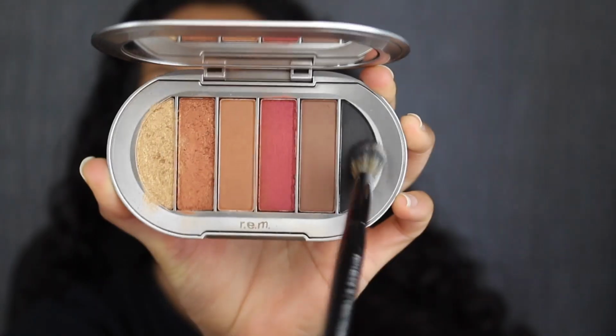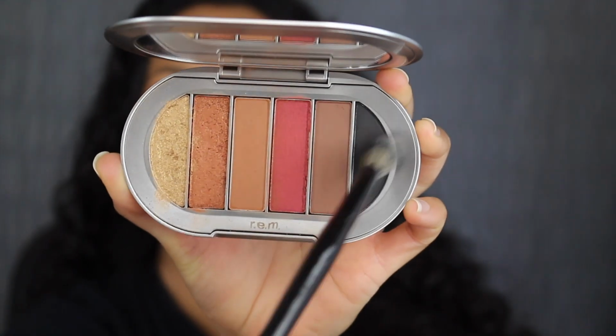Taking a clean fluffy brush, I'm going to dip into the shade in Truffle. I'm not getting much fallout with this shade. Let's see what it looks like applied in the crease. Again, I'm going to go back and forth doing windshield wiper motion. This matte black shade in Truffle looks very uneven on the eyelid. It's super patchy. I don't like it at all. Let's see if we can soften out the look a bit.